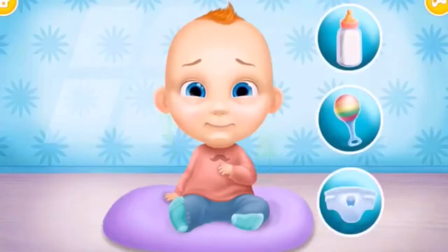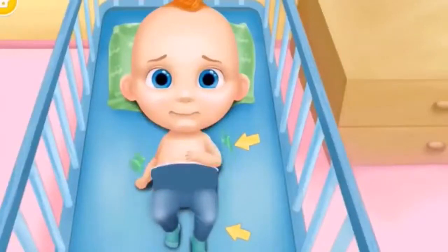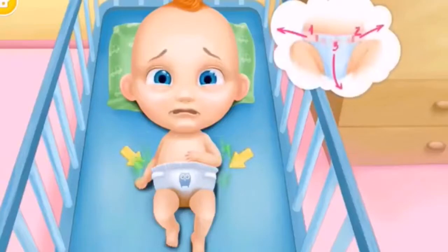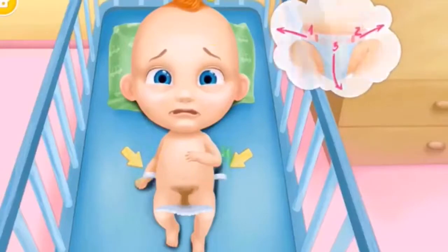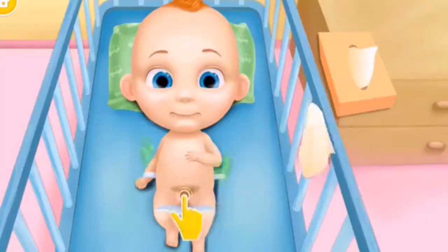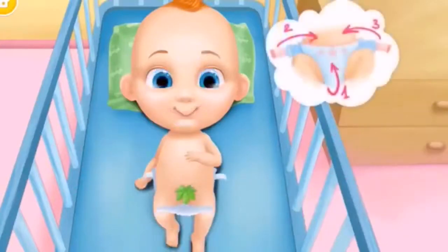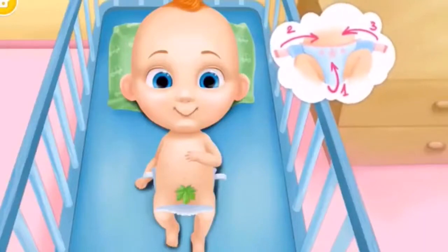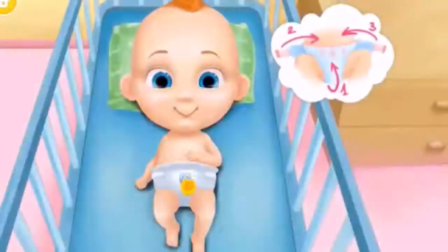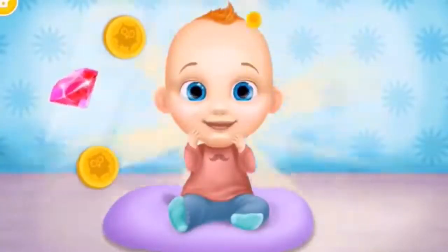Mom is fussy. Can you take care of him? Take off his clothes. Check his diaper, please. Put the clean diaper on. Yay! Good job! Tom is happy now. Thank you.